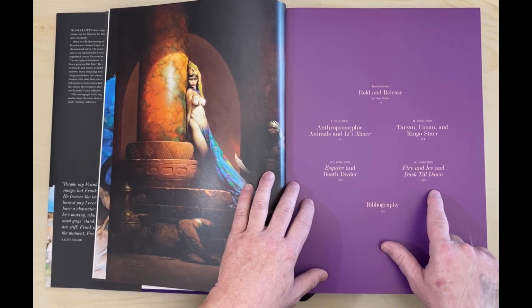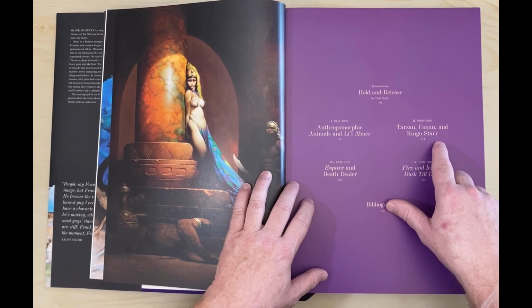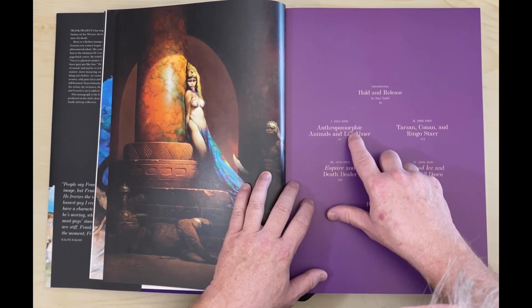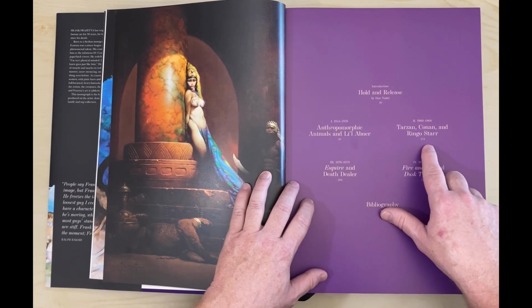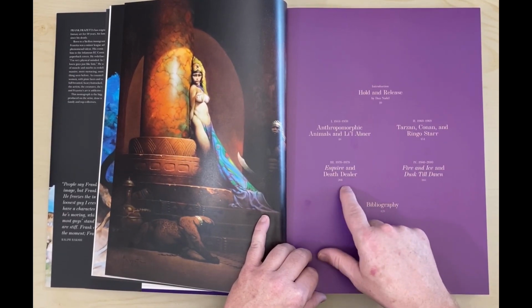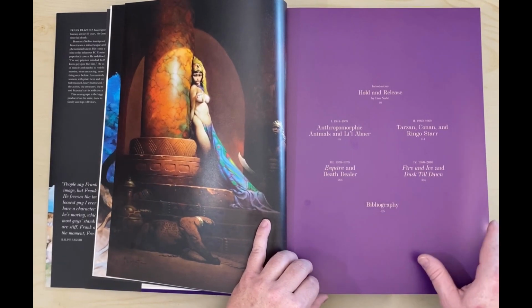There's 4 chapters. Animals and Little Abner, Tarzan, Conan and Ringo Starr, Esquire and Death Dealer. So this is basically the 40s to the 50s, funny animals and newspaper comic stuff. Then there's the 60 through 69, which was a lot of cover work and illustrations for magazines and movie posters and stuff. And this is the 70s and covers the same kind of ground. And then the 80s through 2010, Fire and Ice and Dusk Till Dawn, it says. And then there's a big bibliography.